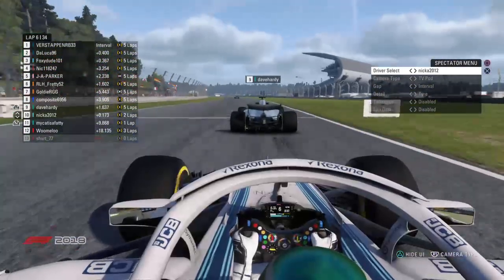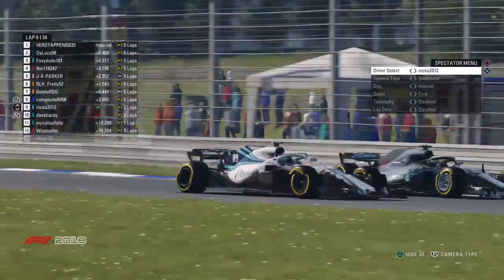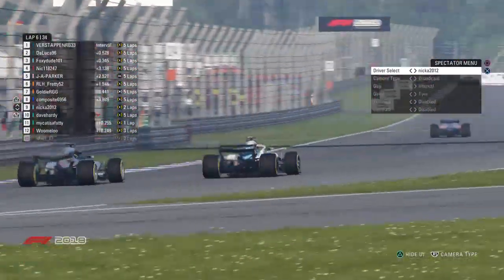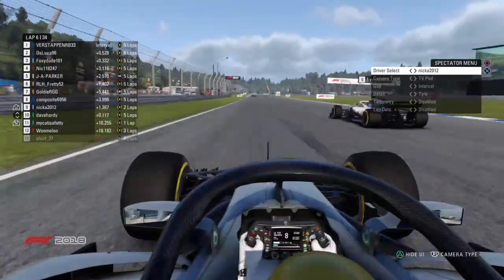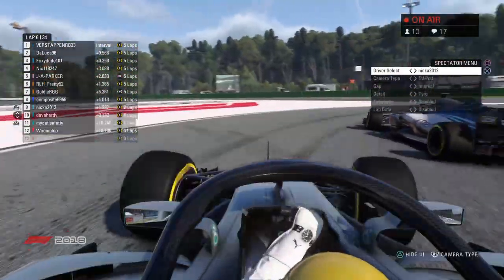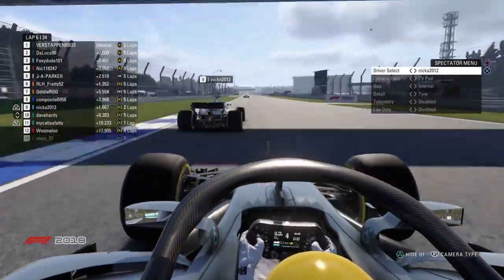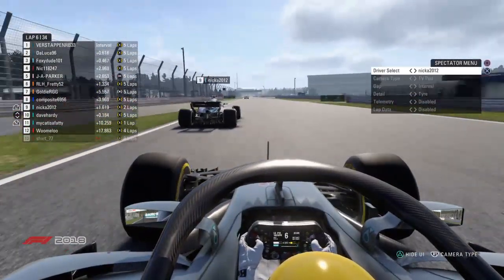Dave Hardy, at the moment, is having a party in P9. Nicker has got the DRS. He's got the ERS, but he doesn't really have the slipstream at the moment because he's already in front of Dave Hardy. And Dave is putting up a battle, actually. He's going down the outside. Maybe a switchback move for the Mercedes driver. Will he be able to do it? No, he'll have to stay behind Nicker at this moment in time.